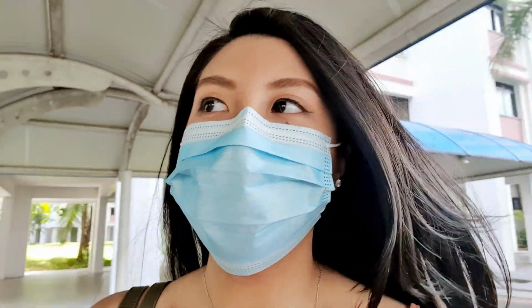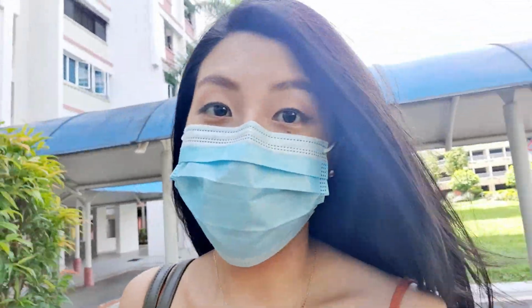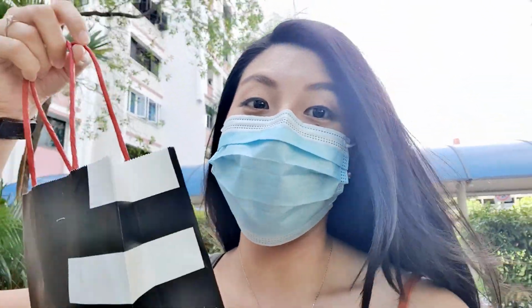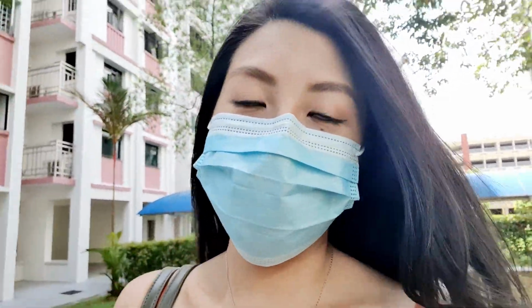Apparently I forgot to take some things. I need to return some stuff here. It's not Sephora items, it's just that I borrowed the Sephora paper bag to store my things. Okay.